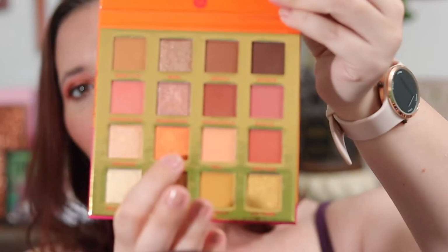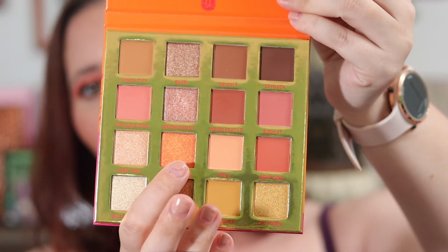I really love the look that I came up with, and I can't wait to play with this some more. There's so many options that I can do. I really love this jazzy shade. I want to play with that jazzy shade. It's really pretty. But I'll have to wait because I got a lot of Juvia's Place palettes that I want to play with on camera and show you guys. So I'm pretty excited to be delving even deeper in Juvia's Place.